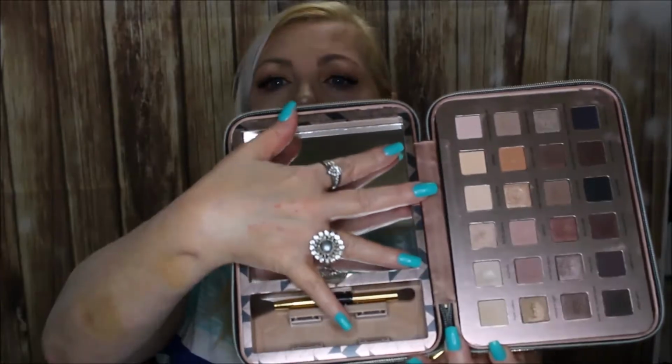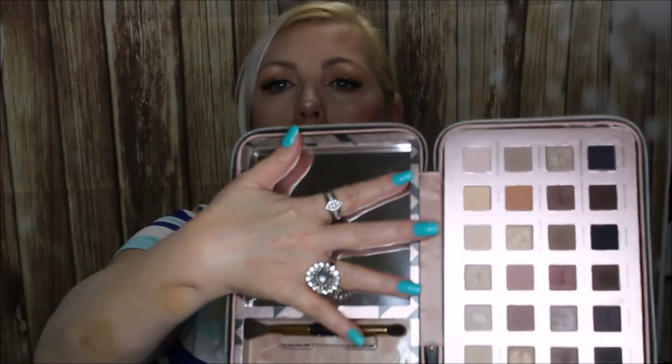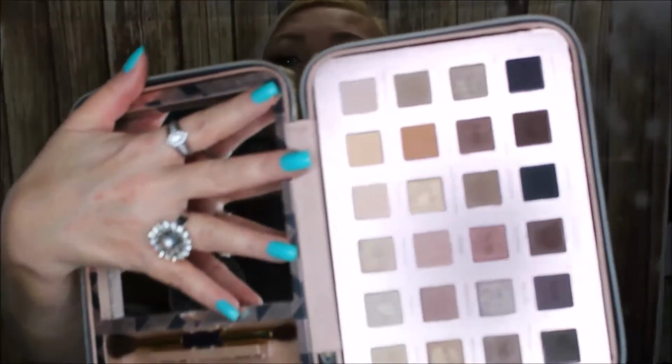So, yeah, this was one of the very first palettes that I ever bought myself. And it has a big mirror in it. I'm going to try to cover this. There's a smaller palette that goes there. It also comes with a mascara, which there's a video on as well. It's in my top 5. I will link that somewhere up here. But these are the colors.